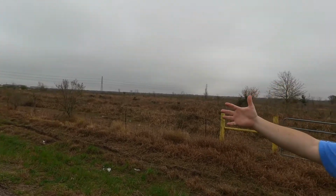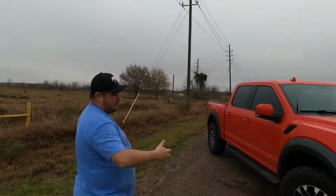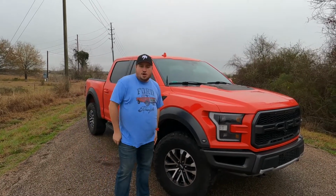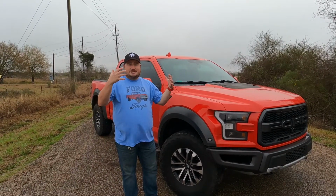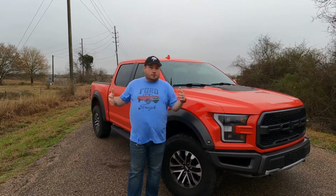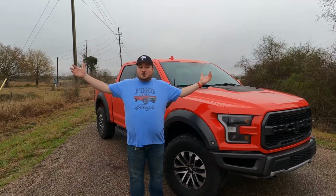This is Raptor country, baby. Woo! But overall, height and visibility, it's one of those things that I really enjoy. When you get to drive one of those things on the road, you have the highway presence and you have that visibility. It makes you very comfortable, whether it's a guy, girl, or friend, dog, anybody inside the truck.